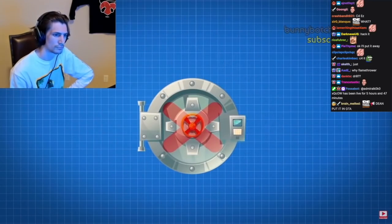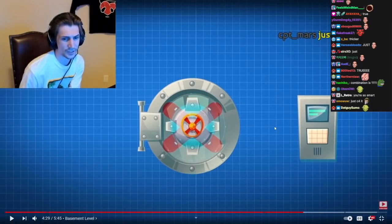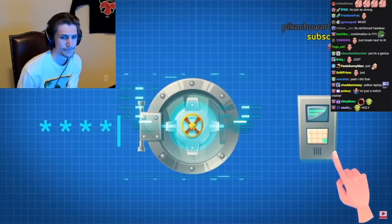To get through the door, you'd need the combination, but no single person in the world knows the entire code. Guys, why don't they just break the wall next to the steel thing? Once officials enter all parts of the combination, we can head inside the vault.